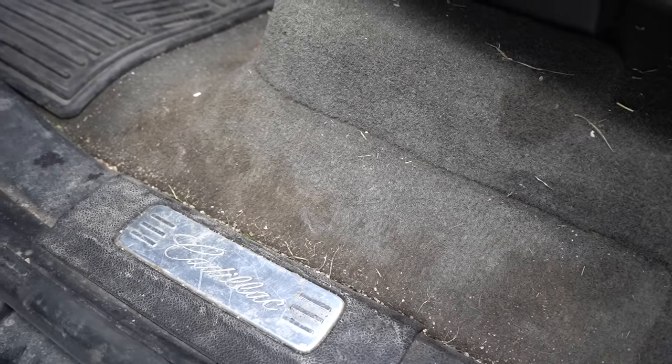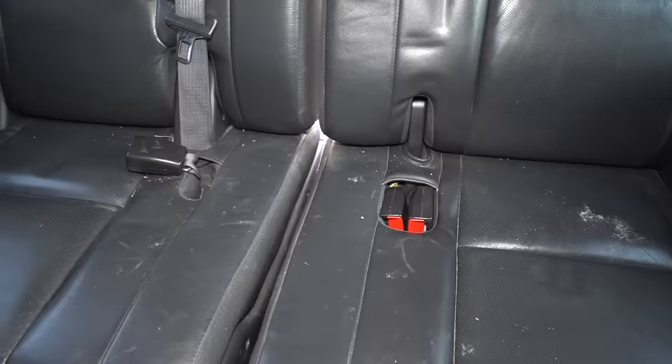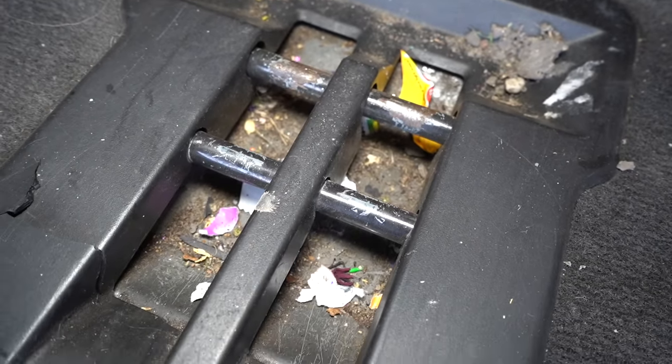Moving to the interior, and this is where the fun starts, as the carpets are stained in so many different places. There's all kinds of debris and straw in here, and then nearly every seat and interior panel has dirt or mud on it. This Escalade has clearly been used and abused for years on the farm.